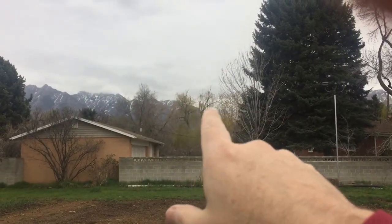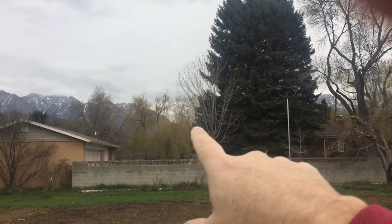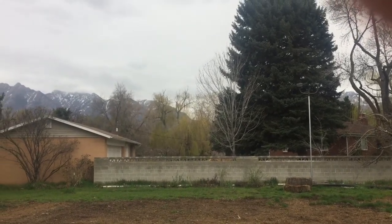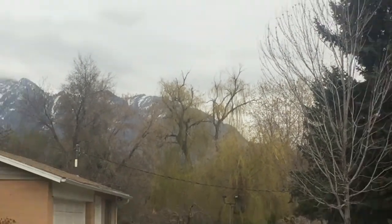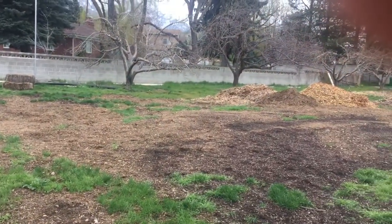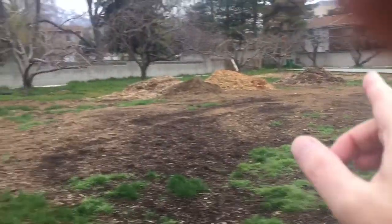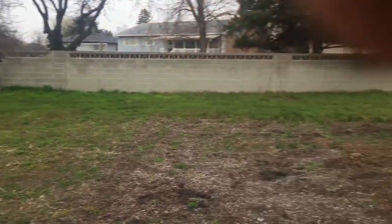Right there, there is the other tree that hawk will sit in. That's right above my grapes. And most of these trees here are either blooming, or you can see just the leaves are starting to come out.